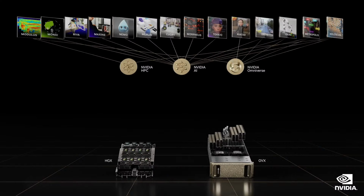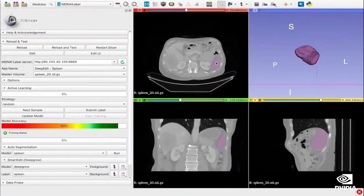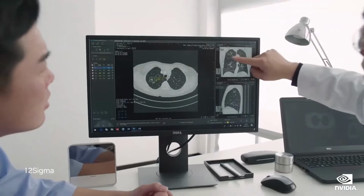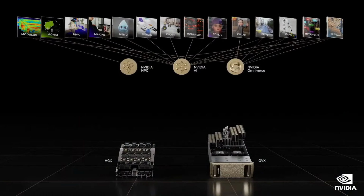Let me give you a few examples. NVIDIA MONAI is the most popular medical imaging AI framework. 15 of the top 20 academic medical centers and pharmaceutical companies, like Bayer and GSK, have adopted MONAI for radiology and pathology. NVIDIA Merlin is a framework that helps you easily build an end-to-end recommender system that is performant and scalable. Companies including Capital One, Tencent WeChat, and Fidelity are building recommenders to improve the quality and engagement of their services.